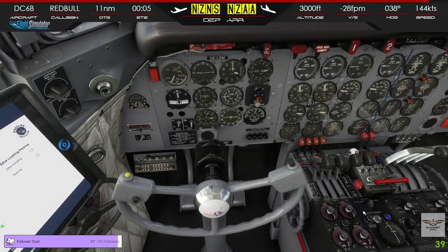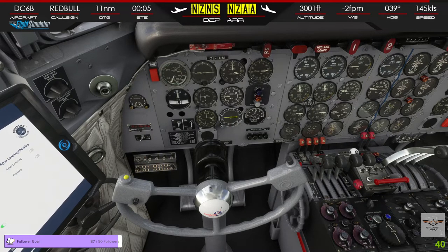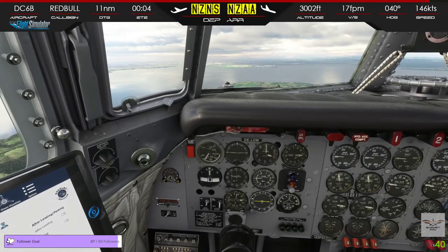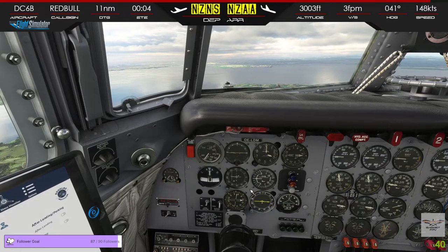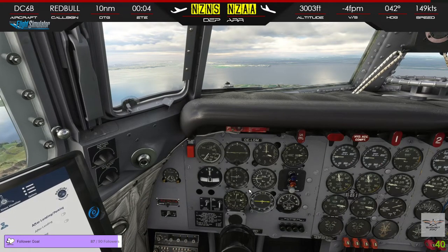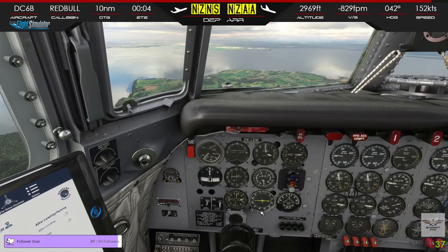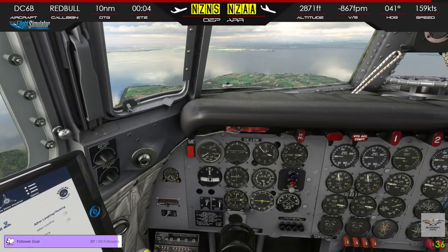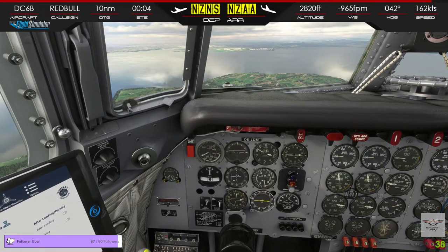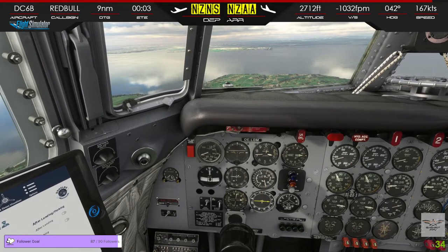Approach mode. Should be lining up. Come on, nothing's happening. Okay, nose has dropped. There we go, we're in the glide slope. Oh, that was all right. We can reduce a bit of throttle. There we go.